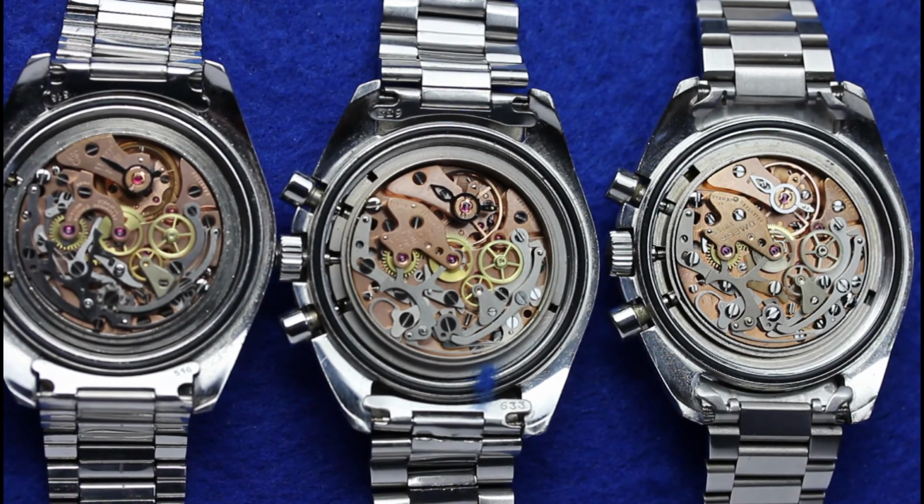Okay, so let's take a look at the movements in these Speedmasters. The one on the left has quite clearly got the 3-2-1 movement. You can see the shape of the bridge is quite different. It's got a column wheel chronograph movement in it instead of the cam and shuttle one, and this is basically a slightly slower beat movement. So the 3-2-1 runs at 1800 beats per hour. The 8-6-1 runs at 21.6k beats per hour. So a lot of people would say this is the one to have if you had a choice.